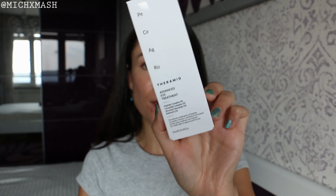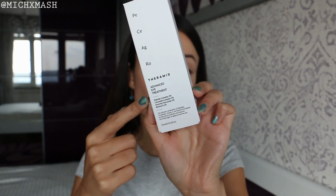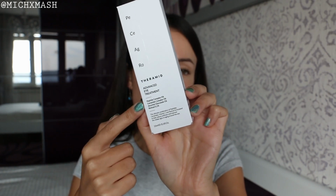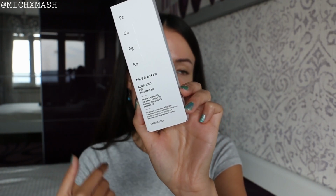So it is the THERAMID Advanced Eye Treatment. It contains 5% of a peptide complex, 5% of a ceramide complex, 5% of ascorbyl glucoside, which is a derivative of vitamin C, and 0.1% of retinol. So a very interesting eye treatment indeed compared to the COSRX snail cream that I'm currently using up.